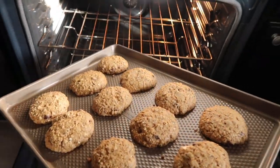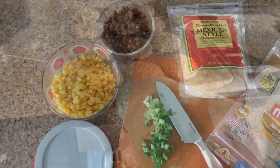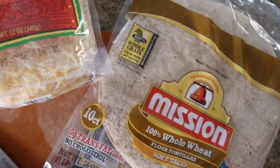Beautiful, perfectly golden brown cookies. Don't those look amazing? Anyways, after cookies were done, we got started on dinner, and I'm gonna be sharing a super easy, delicious recipe with you guys.